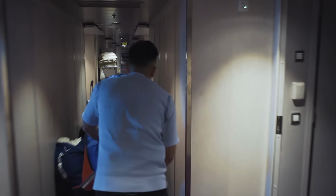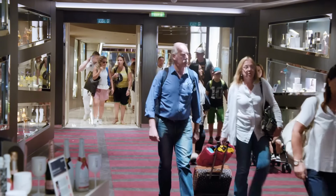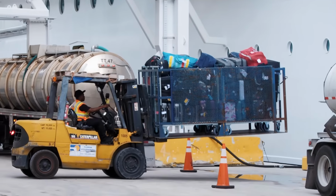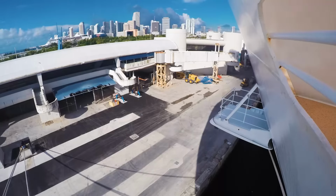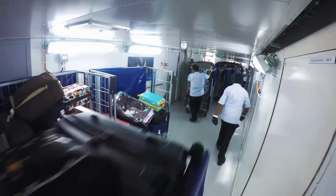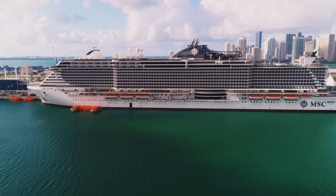There are over 2,000 rooms to clean, 5,000 passengers to disembark, and 15,000 pieces of luggage to come off in just a few hours. Then the ship needs to be refueled, restocked, and refilled with passengers all over again. In the cruise business, it's known as turnaround day, and the clock is ticking.